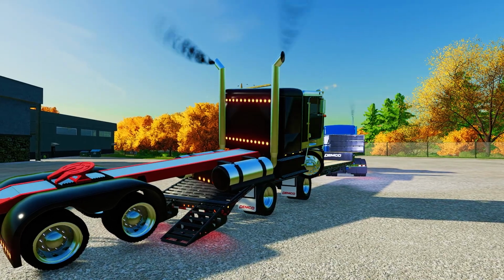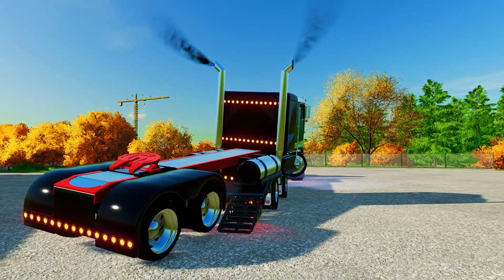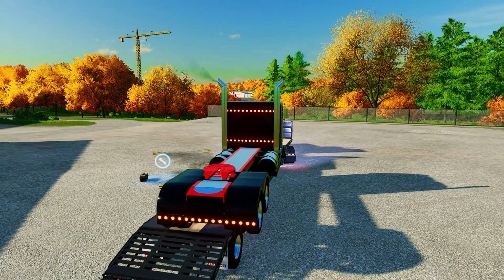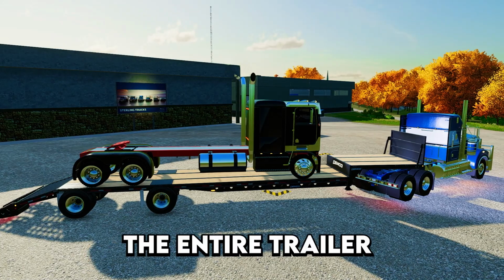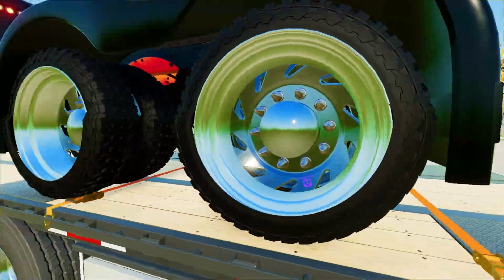I would probably not use this to load onto a trailer. I'd probably be the one towing it if you're using the semi. There we go. Now that we got it on the trailer, let's crank it over. Jeez, what a mission this thing was. Look at that. Takes up the entire trailer like we said. That's insane. We're going to strap it down, even though it probably wouldn't do much. It sits pretty good on the trailer.